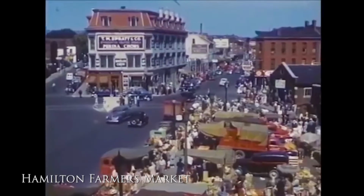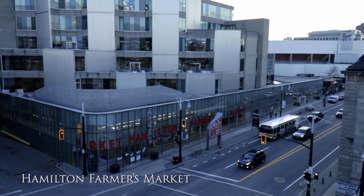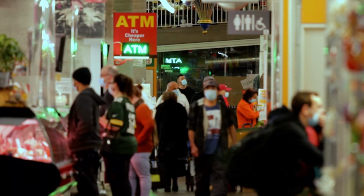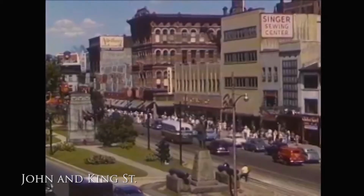The farmers market is so drastically different. That whole part of town is so different that I just decided to show a bunch of clips of the farmers market and then show a bunch of clips of the current day farmers market. I couldn't imitate it shot for shot because the area is just so drastically different. John and King Street looks really different.